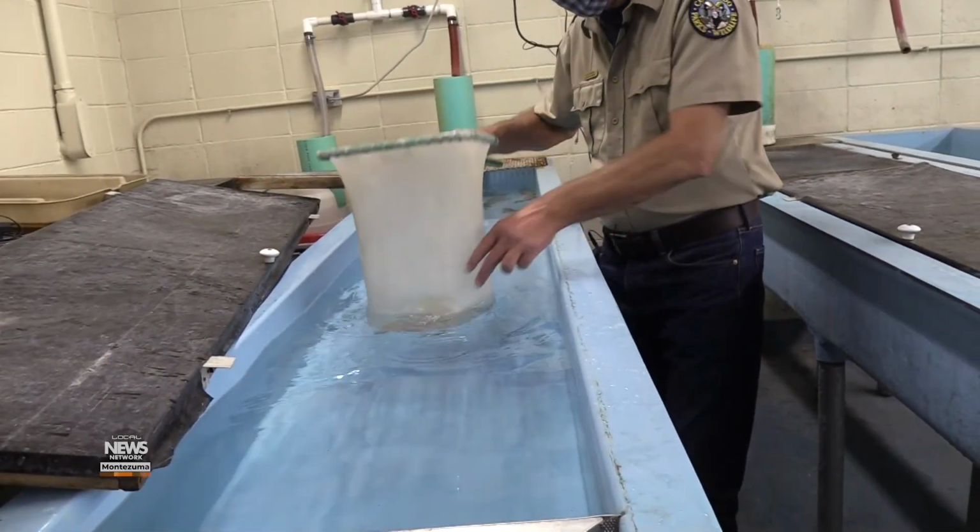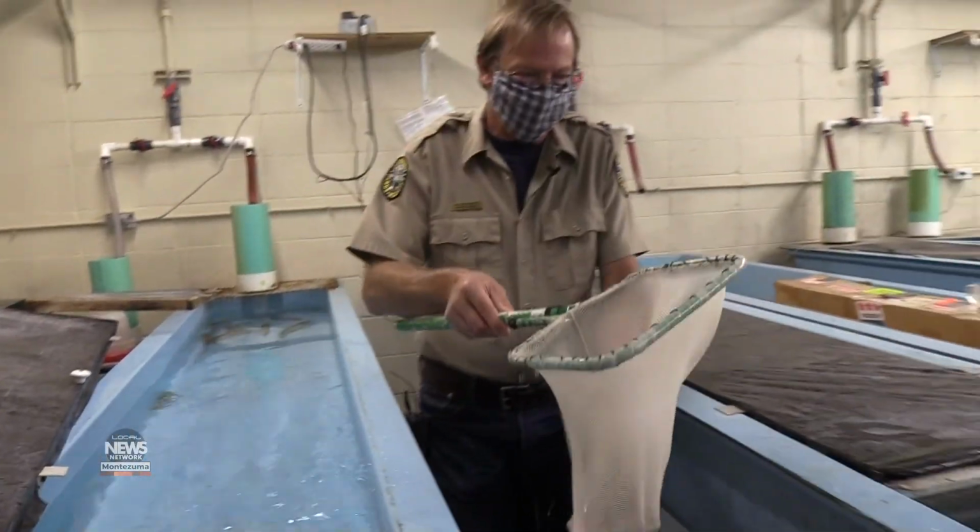Back in the 1800s, when people were first coming out here, they were collecting specimens and sending them to the Smithsonian Museum for later analysis and to show what species are natively here in these areas. And they did that all over the country with all kinds of fish.